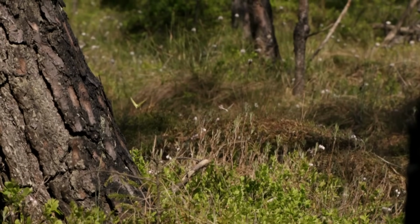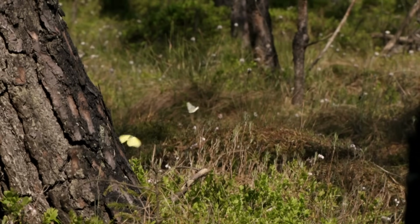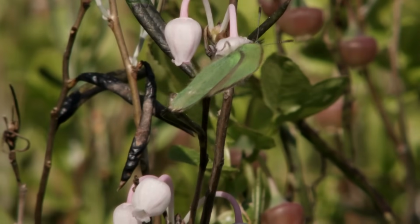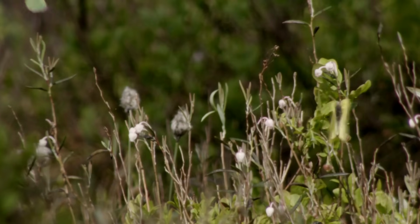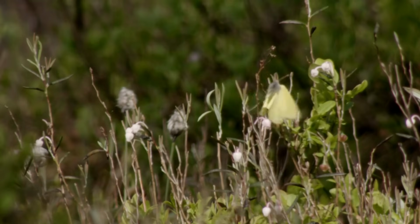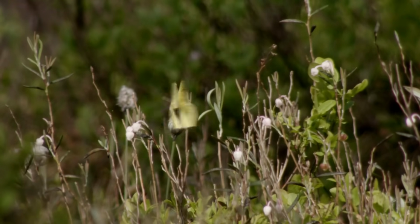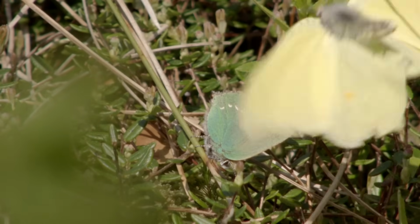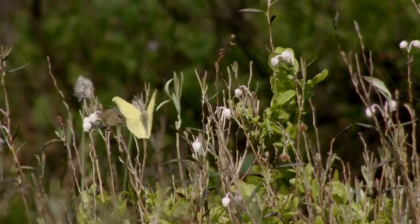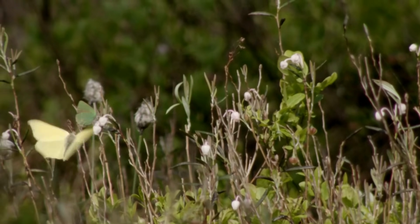The common brimstone has come to this wet woodland to breed. During the mating season, males defend territories against rivals. But in the excitement, innocent passers-by sometimes get caught in the crossfire.